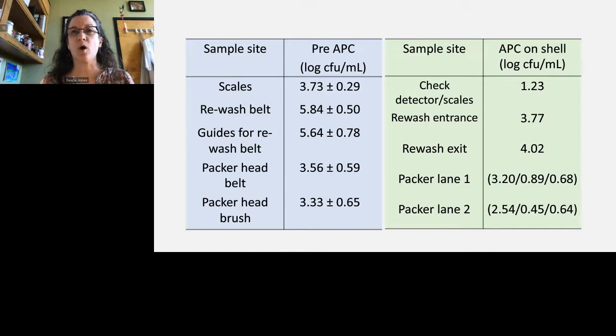Those eggs on the rewash belt, taken at the entrance and the exit of the rewash belts in these facilities that were tested, had somewhere between 3.8 and 4 logs, which is a very high count to have, especially on eggs that had already been through the washing system. And we know that eggs on the rewash belt will go through the system until the end of the day when they have to be removed, or they either get washed or they break.